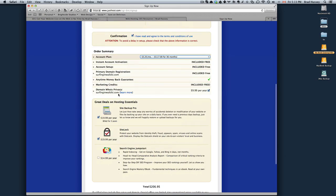Here are your options. You can also choose domain WHOIS privacy. I explained that in the previous video with GoDaddy. You can buy the domain WHOIS privacy so that your personal information isn't on the web if people wanted to find out who is behind that domain. So you can add that for $9.99 a year, or you can take it off if you don't care.